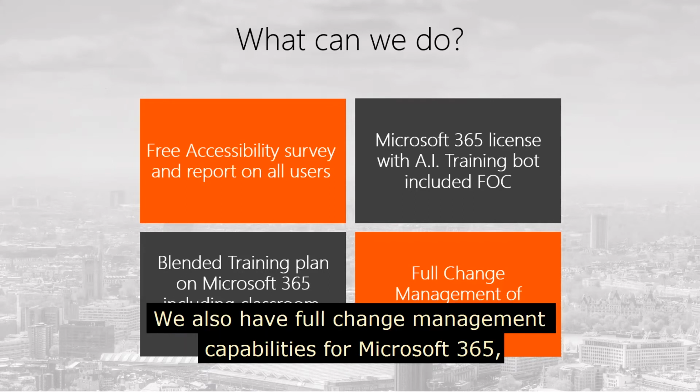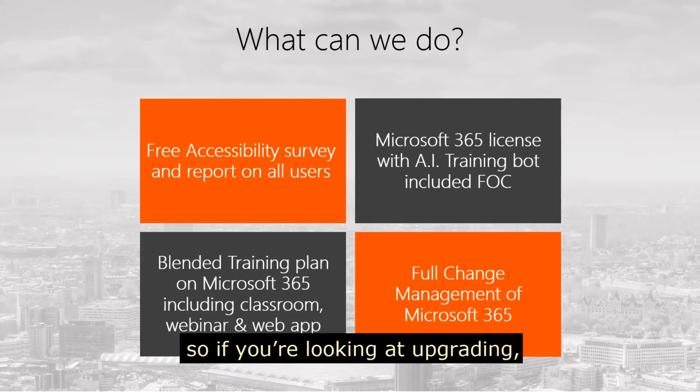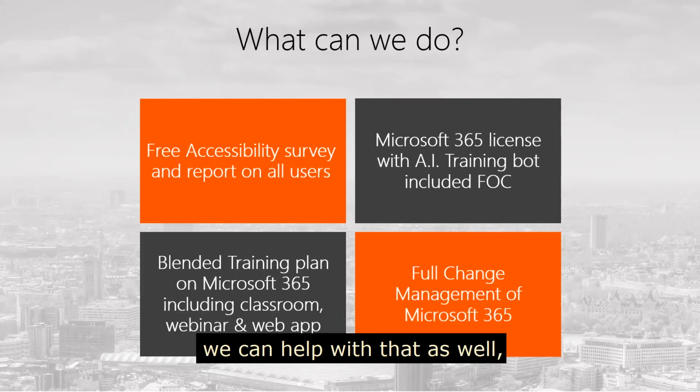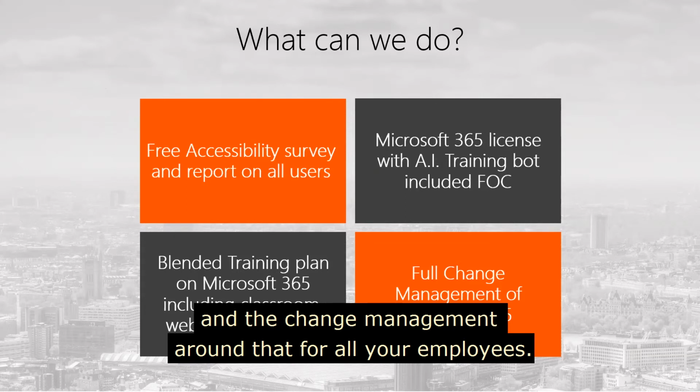We also have full change management capabilities for Microsoft 365. So if you're looking at upgrading, or maybe just taking the first step towards being in the cloud, we can help with that, and with the change management around that for all your employees.